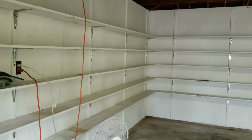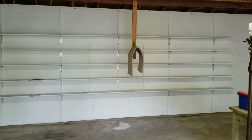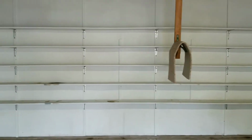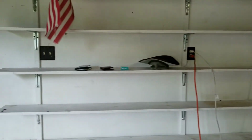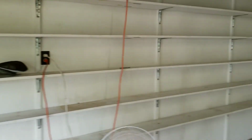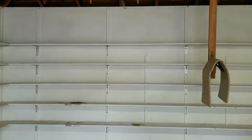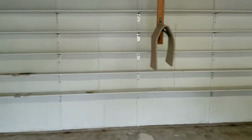Check out these shelves my dad put up. They're all exactly uniform. Like if you measured between them, they would be exactly uniform, which also makes them somewhat unusable because you can't put anything big, anything tall on the shelf except on the top shelf. So I would have done it differently, but that was his deal.